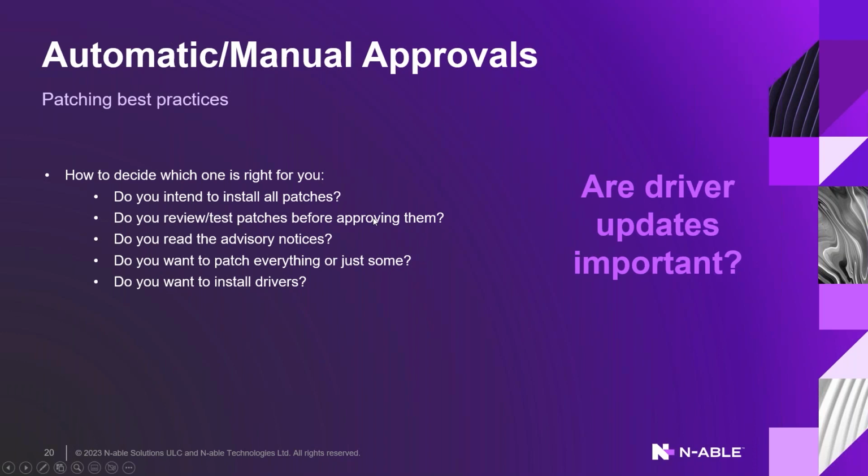Do you have a test group or a test customer that you patch before everybody else? Do you read advisory notices? Do you read, you know, Lewis's patch blog? Do you want to patch everything or just some things, right? Again, you might have a service level agreement that outlines what patches you're going to install.